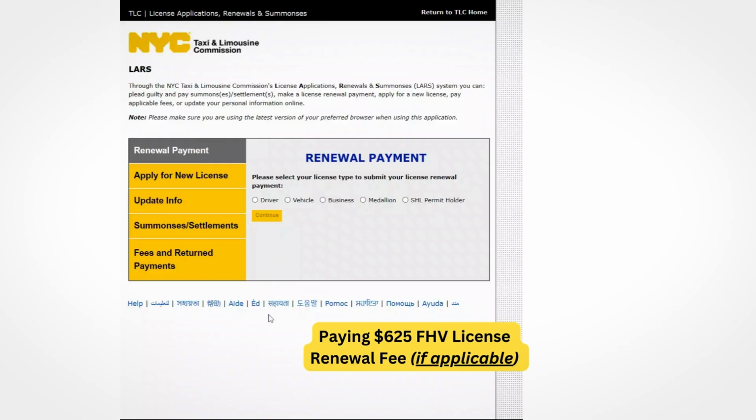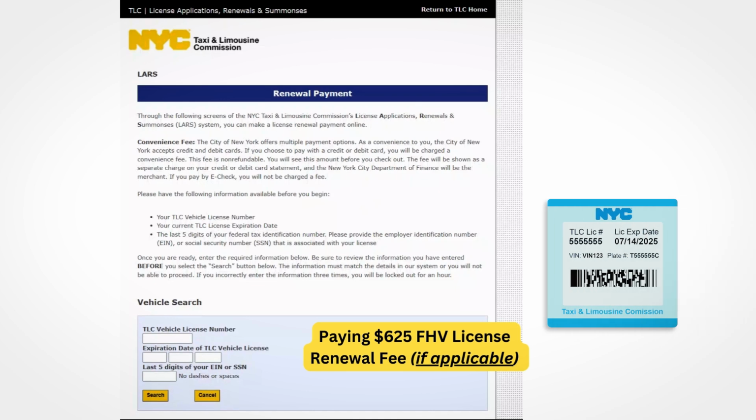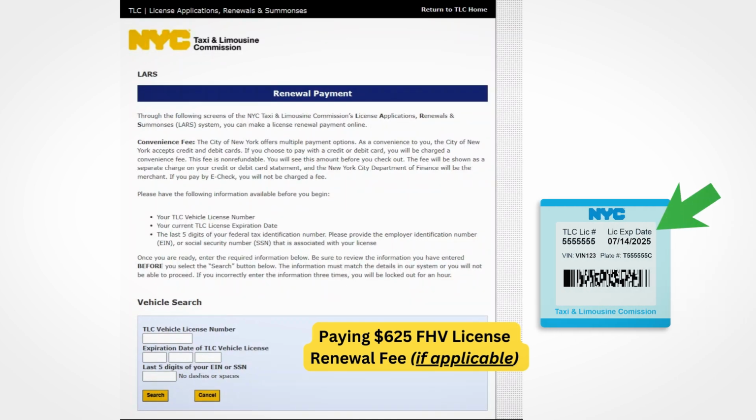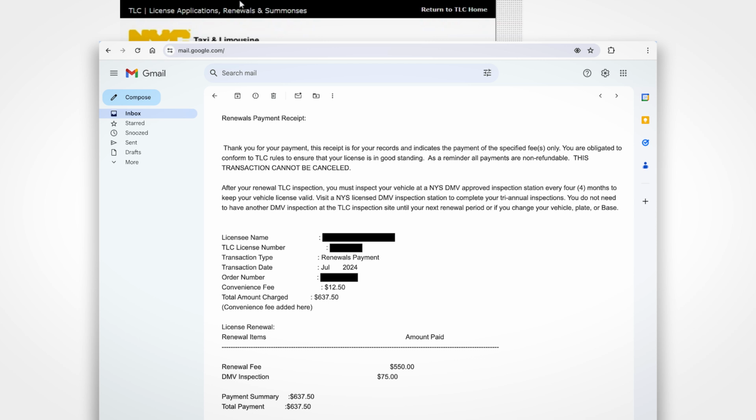If you also need to pay the $625 FHV license renewal fee, go to the TLC LARS and click the menu item, Renewal Payment. Then select Vehicle. Now, you must enter your FHV license number, the expiration date of your FHV license, and the last 5 digits of your social security number or business EIN. If you've entered this information correctly, please follow the prompts to make payment. After making your payment, you'll receive a confirmation and receipt almost instantly.